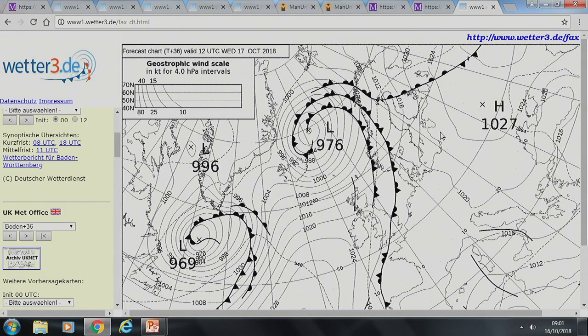Another feature, which we'll see in a minute, is that this is a region where low pressure systems are generated in the western part of the Atlantic. Generally speaking, the birthplace of depressions is around here, around Newfoundland, and they basically track across the Atlantic. Sometimes they spawn secondary depressions around us, but that's where the big ones start. We'll have a look at that in a bit more detail in a minute.